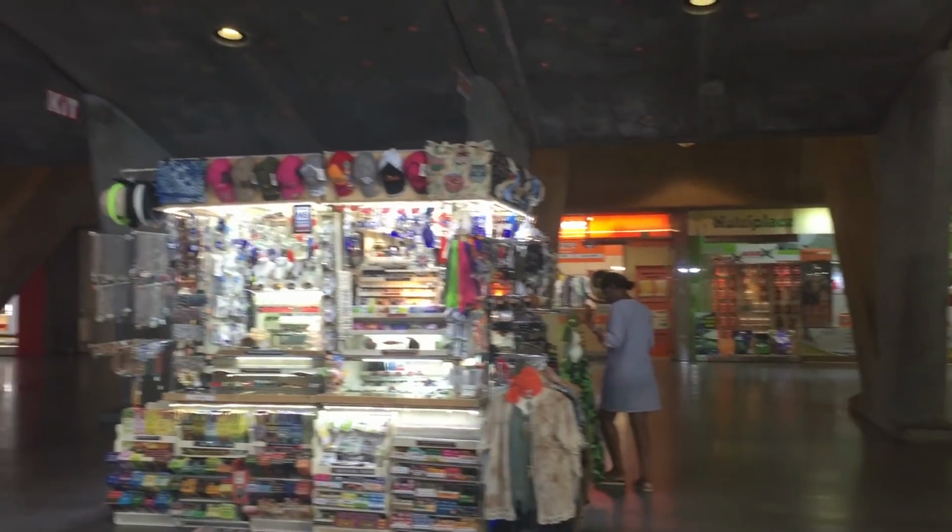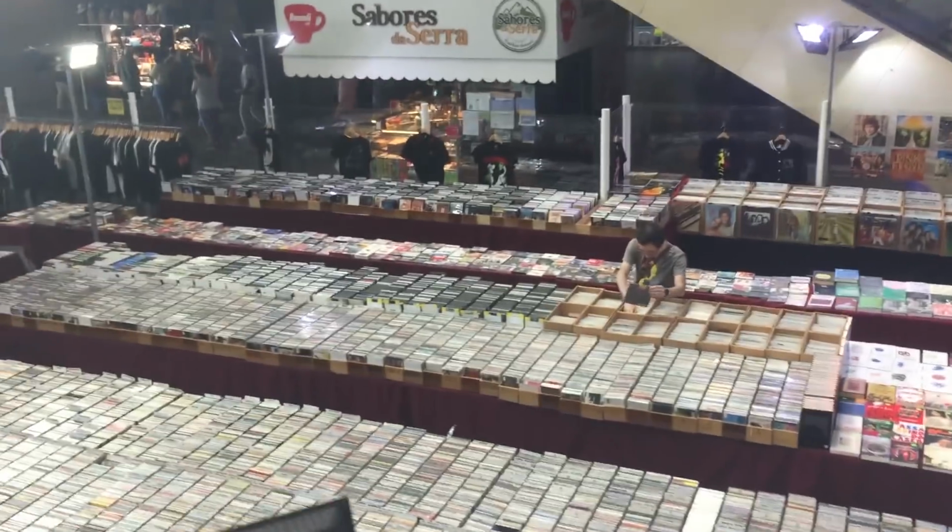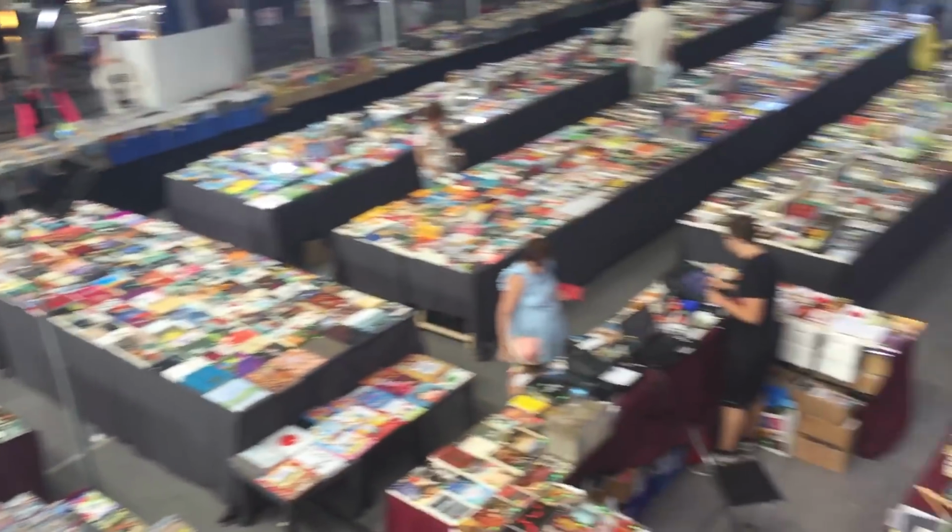Now look, when you exit the station, as we are doing now, we get on the escalator, we admire these books on our right. There's a massive literary culture here in Portugal. People love to read. As you can see, it is book after book, and they even have CDs serving that vintage music realness.